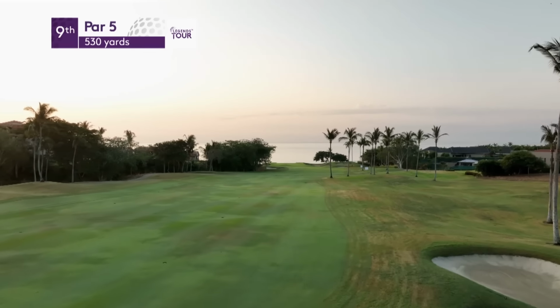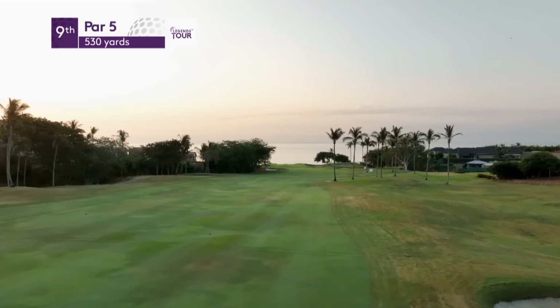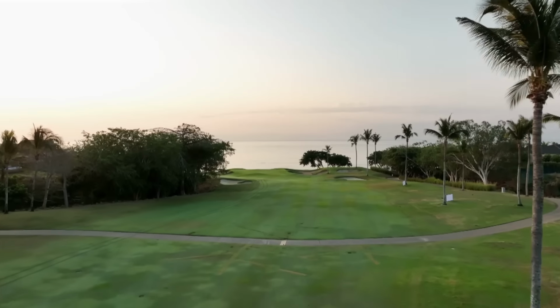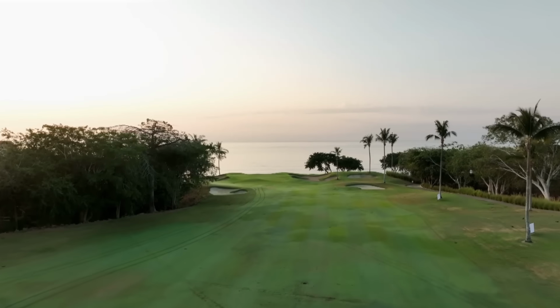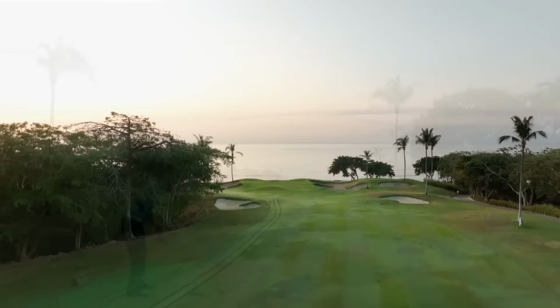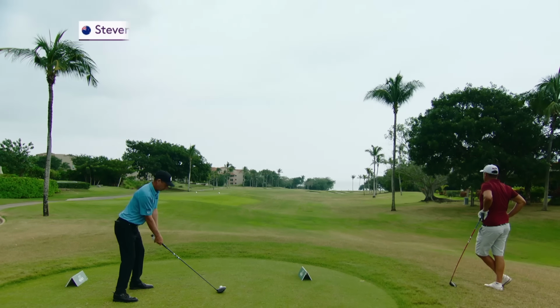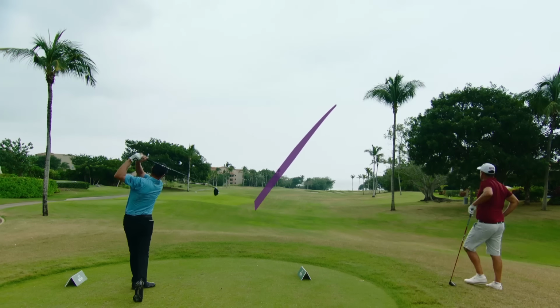Par 5, down the hill, the ocean behind. It's a really good looking hole. Got to be brave off the tee, take the bunkers on down the right hand side. Offers a chance to get home in 2 to this well protected green. Hazard down the left hand side. Tee shot down the right, really. Tighter to the right you can get, the better angle into the green.